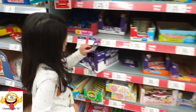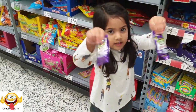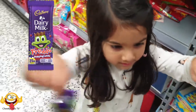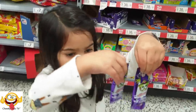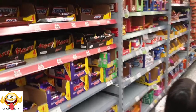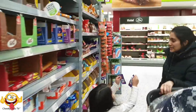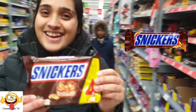What is that, princess? Is that Frodo? What are they? They're Frodo's. What are you holding, Ra? What's Mummy having? Mummy's favourite, I'm going to get. Can you guess what my favourite is? Do you know what my favourite is? Snickers. That's my favourite too.